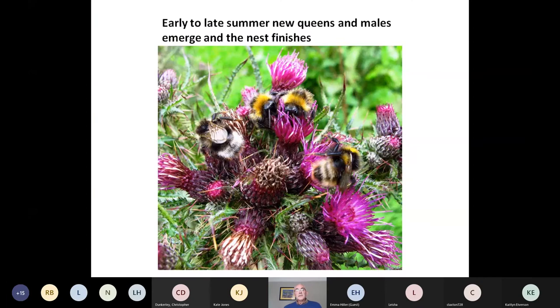So later in the year, when the colony has grown to its maximum size and it's getting on a bit, so really from almost about now, mid-July onwards, through until about the end of August, what happens is that the nest starts to produce males, and also some new queens as well. And when that happens, the nest basically closes down, the workers stop working, and the males and new queens emerge.